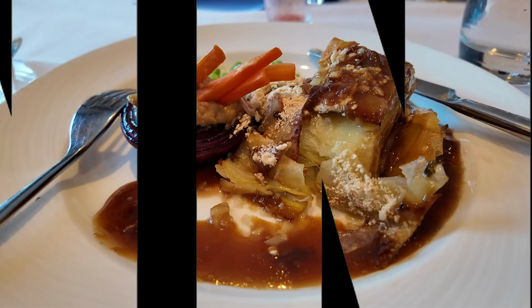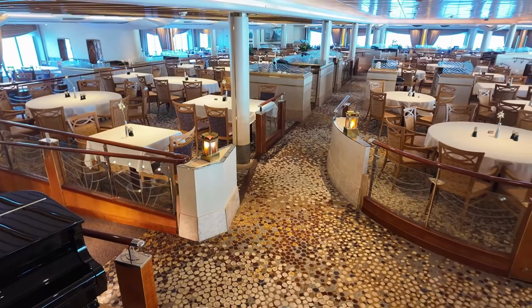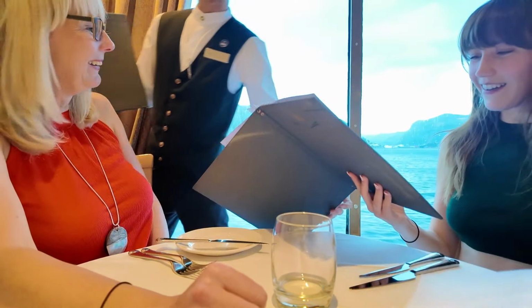The Alexandria Restaurant had two fixed dining times of 6:30 p.m. or 8:30 p.m. We were on the 8:30 sitting. There is also the option to dine in the Medina Restaurant on Freedom Dining. As we booked a saver fare, we had no option to choose, but if you book select fare, you will be able to pick the venue and time you require. Fixed dining really worked well for us as we sat with the same people each evening at the same table with the same waiting staff.